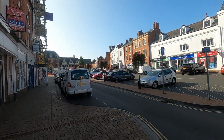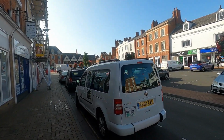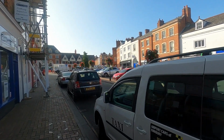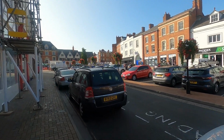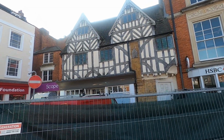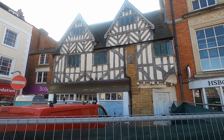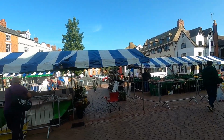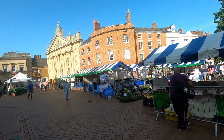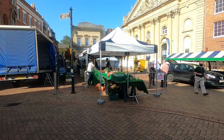I'm thinking that this must have been the old market square at one time. I could be wrong. It just looks like the way it's designed it would have been. Let's carry on up to the older part of the town. This is more like what I was looking for, even if it is under renovation at the moment. There's still a bit of a street market here at the moment, but I wouldn't consider this would have been the original market square.